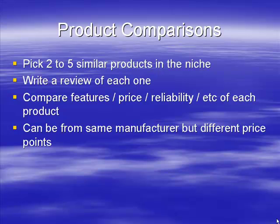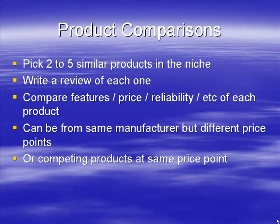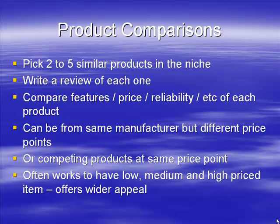There is no hard and fast rule, and that's one of the difficult things about this. It does depend upon the niche, and you have to make a judgment call on what you feel is best. So it could be competing products at the same price point. As I said, it really, really does depend.